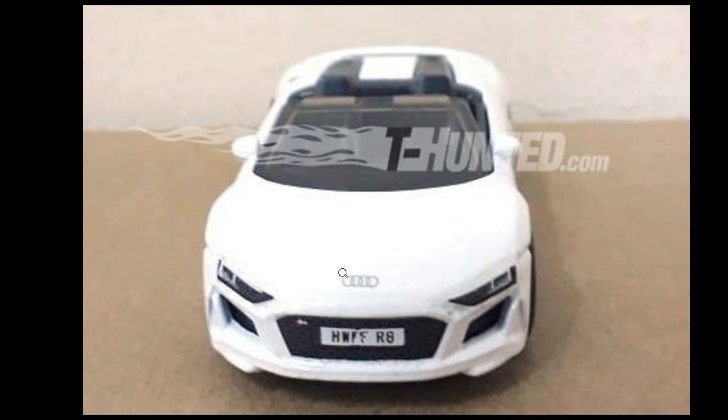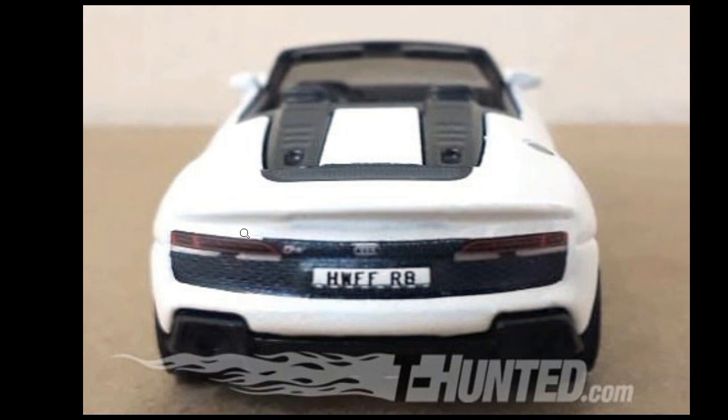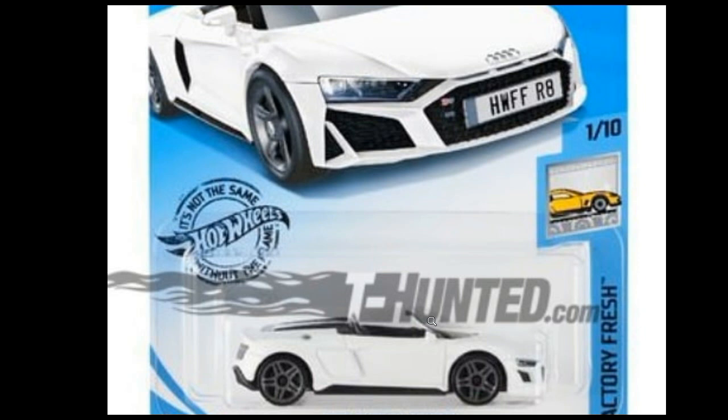Here's the front. So details here at the front, you can actually see tampos here on the headlights, and they even got the plate number tampoed as well, and you can see the Audi logo as well. And here's the back of the car. So details on this one, it's really perfect. So simple car, but details are spot on. Here it is, carded. So this will be part of the Factory Fresh series.